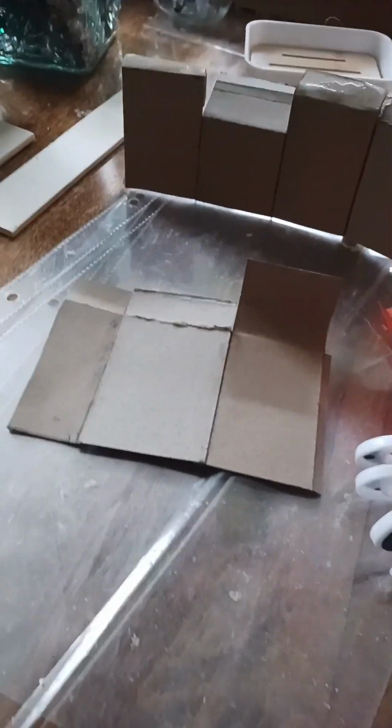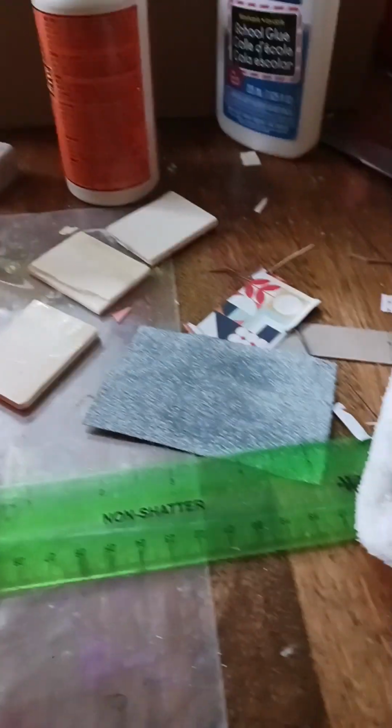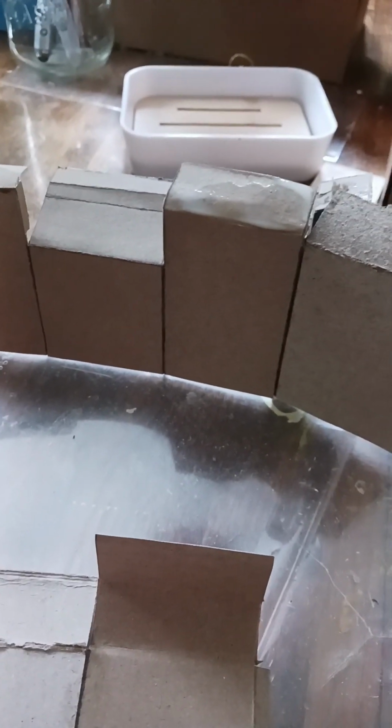So, I've got some more of my fridge together. I'd spent ages sitting holding these ones pinched together, waiting for them to dry. And then I remembered that's what I bought these clips for.